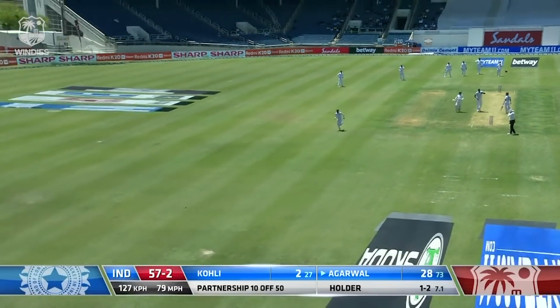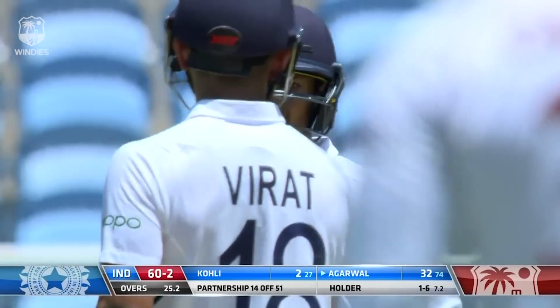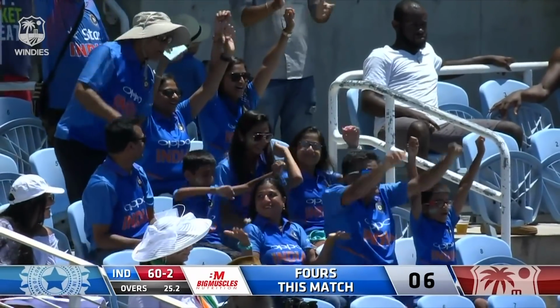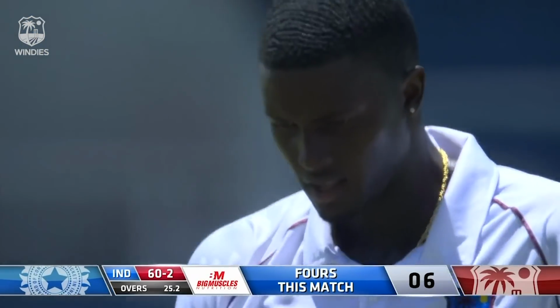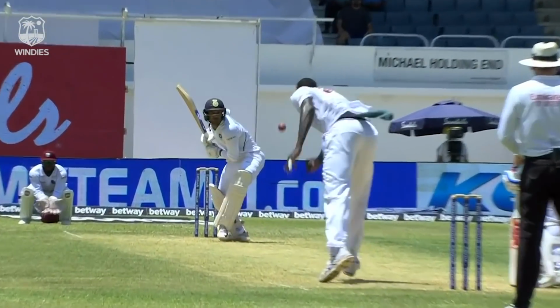That is a lovely touch shot. It's not too big a stride into the ball. Sometimes it looks as though Agarwal plays it on the move. He's looked in good touch. He has kept him very quiet. Hardly anything given to Mayank Agarwal.